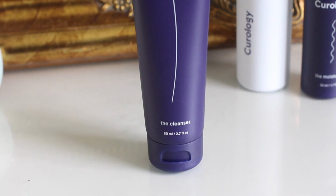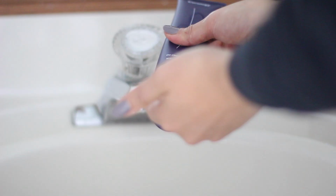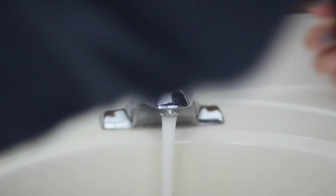I'm terribly sorry that the lighting in here is so nasty, but I wanted to share with you guys the actual process. So first of all, hair goes up because no one wants a mess, okay? And then we go in with the Curology cleanser. This is great for removing the grit and grime of the day. And I like that it's not harsh. It's actually really soft and it doesn't do the squeaky clean. I don't like that. I like to feel like my skin is getting nourished with a cleanser as well.